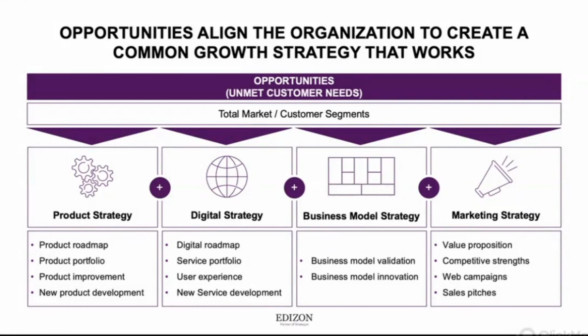So what I want to share here is that we want to make sure that everyone is aligned, and that decision making in all of these areas in the organization will be guided by a common understanding of the most important opportunities for value creation in the market. And this is what I want to summarize here for that process.